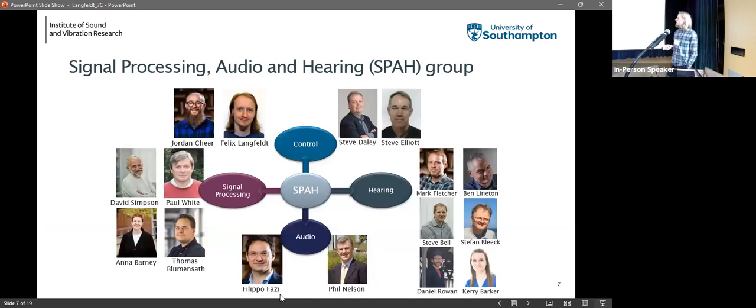Last but not least, we've got the signal processing, audio and hearing group, or SPAR, which I'm a part of. You can see my face amongst those faces here. SPAR basically has four major research directions. We've got the signal processing stream, a stream going in the direction of audio, and another stream focused on hearing and audiology, like how a human perceives sound and how this is processed in the brain. And then at the top, we have the control part, which deals with the control of sound, either passively or actively.